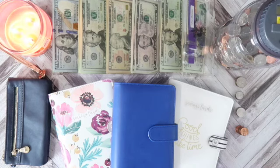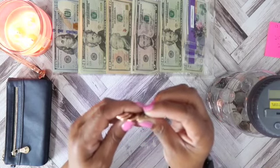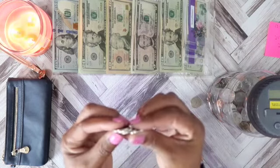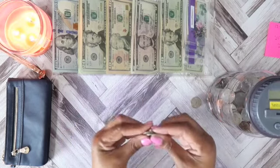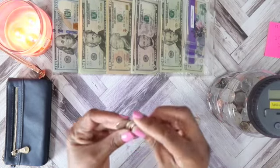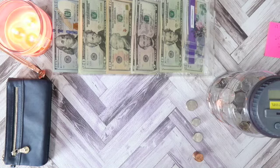So let's get started and let's see how we did. In pennies, we saved 2, 4, 6, 8, 10, 12 cents. 20 cents in nickels. 10, 20, 30, 40, 50 cents in dimes, and a dollar in quarters. We saved a total of $1.82 in change.